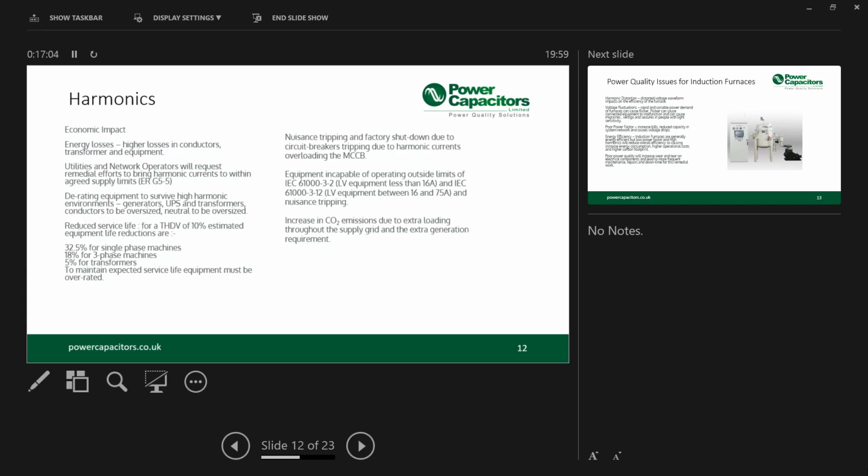Three-phase machines, 20%. Again, I don't quite believe that figure, but it's a Schneider figure. 5% for transformers, I can well believe. We've seen quite a lot of failures on those. So to maintain the expected service life, you can be overrating all the time. So it'll go back to the good old days. If you want a 50 horsepower motor, use 132 horsepower, really derate it, and it'll last forever.